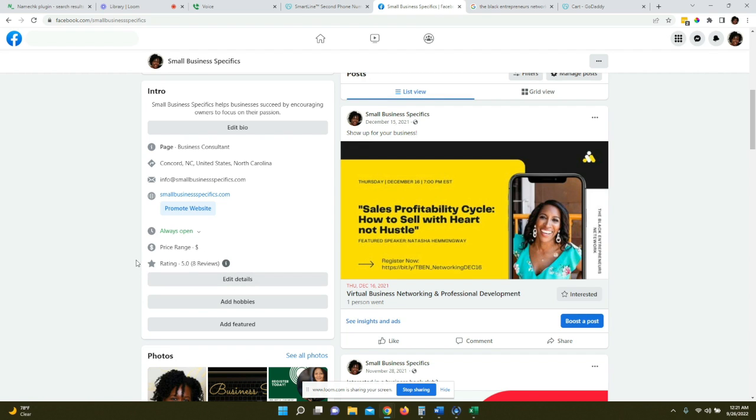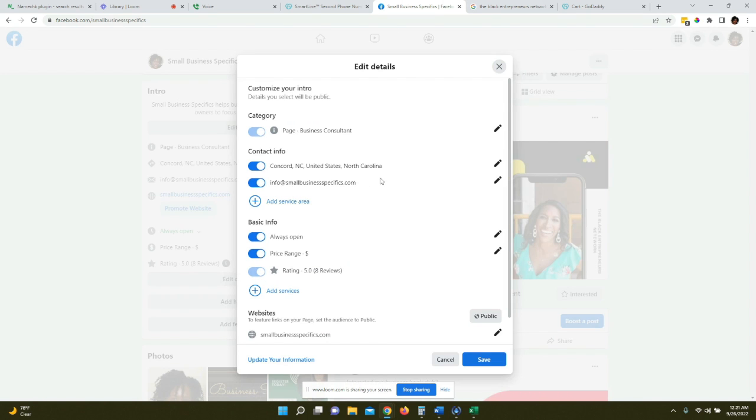And then of course, the ratings are something that you'll get from people that come to your page. To edit these details, simply click the Edit Details button. You can enter what your title is, the category of your page, your contact information, location, any service area, if you have one, your hours, your price range, your website. Definitely take the time to do this. It's really quick. It takes a few minutes, but it will make a world of difference between your business and someone else's that has this set up and yours doesn't.